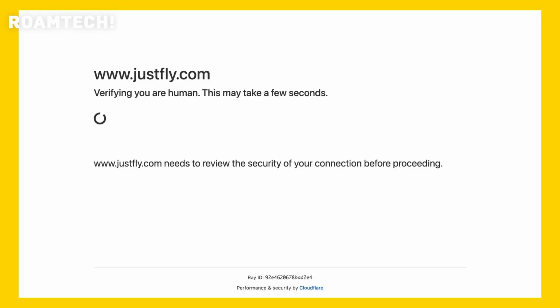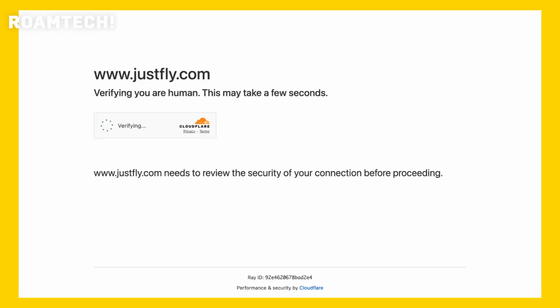In this JustFly booking platform review, we'll delve into the user experience and explore its features in detail. JustFly, a travel booking platform renowned for its competitive prices and user-friendly interface, offers a streamlined booking process.